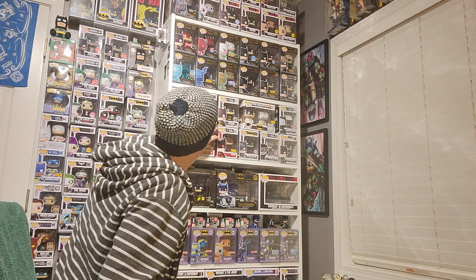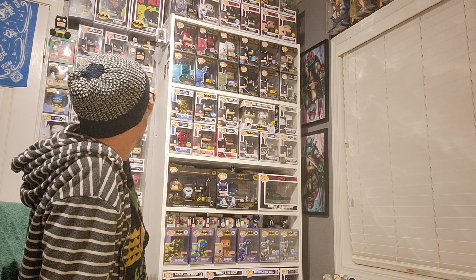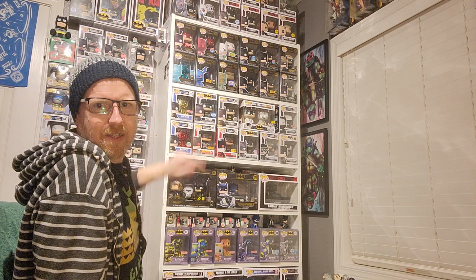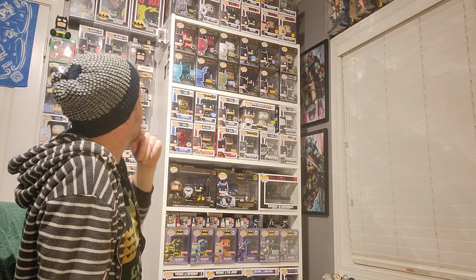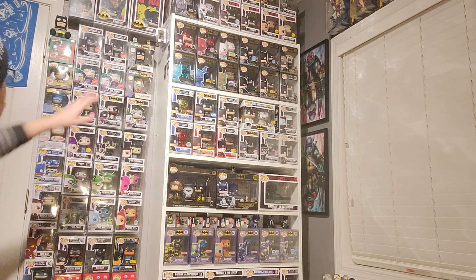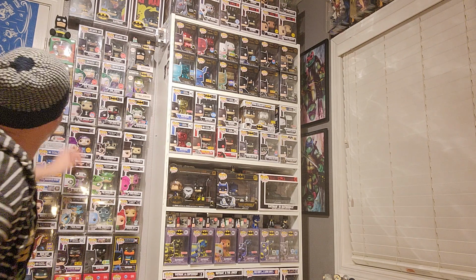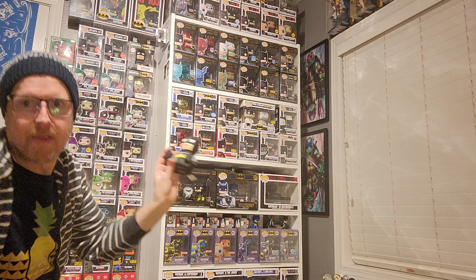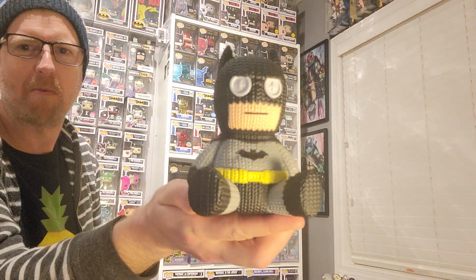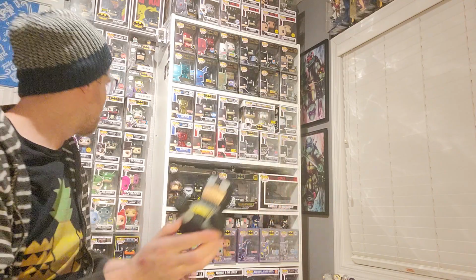And then I got the little black box set up there. I'm still working on getting more of them. There's some more on top, which I don't think you can see too well, but there's some more of the black box ones up there. And then some Jokers and some more Batmans over here. And then, of course, got my little Handmade by Robots Batman. I love my Handmade by Robots just as much as my Funko. These guys are super cute.